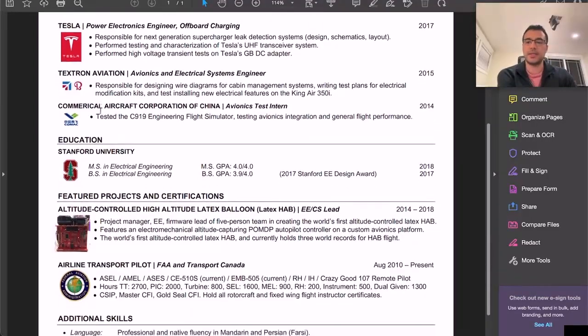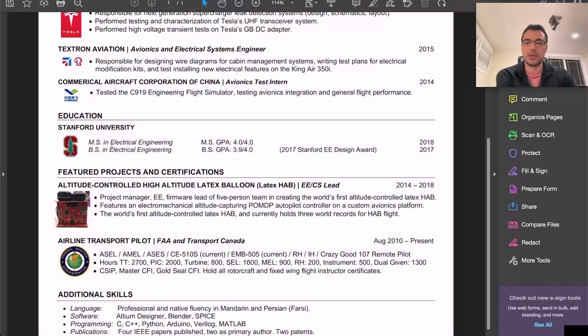Next is my education. I did my master's and bachelor's at Stanford in electrical engineering, and my GPA is on here. You really don't need to put your GPA here unless you are a complete college new grad. Even if you are, they're probably going to ask you if they really care, and most don't care. I've actually never had any company ever ask me what my GPA was in university. So remove this. This is not great. And honestly, it's good that I got a design award, but again, not so useful for this job.